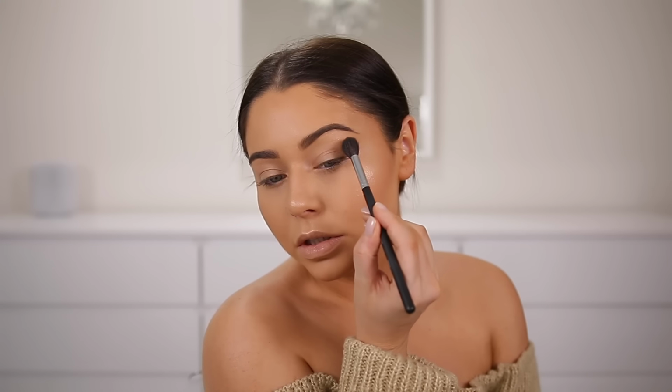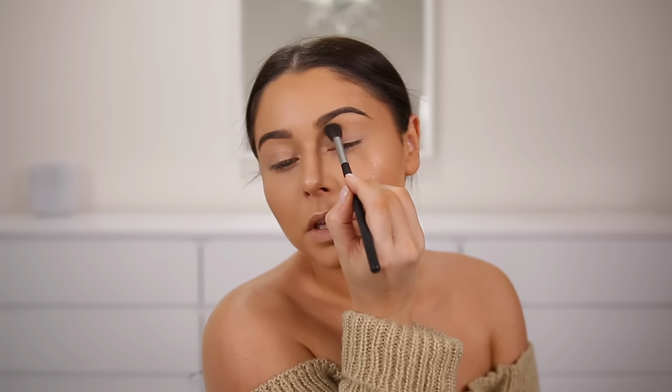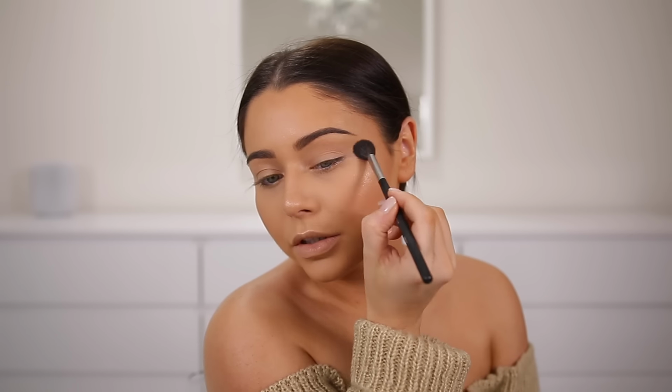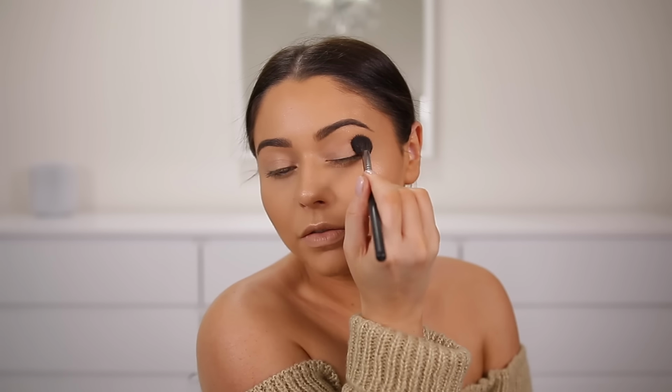So what I'm gonna do is start on the outer portion here, just to really give myself a lot of eye space. I'm just going to start on the outer to kind of create that cat eye, but then go upwards, closer to the brow to give me a lot of lid space.